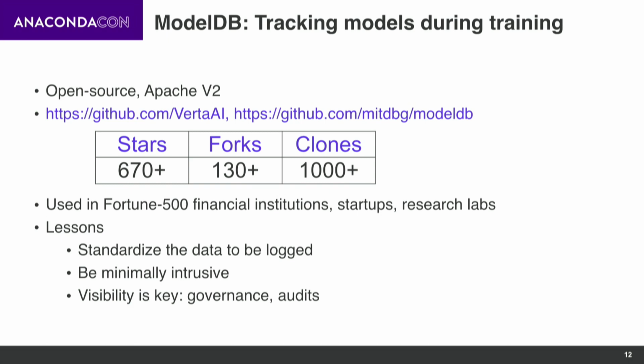To summarize this part, the things that we learned from ModelDB were as follows. You got to standardize the data you want to log. When you say that you're logging a model, what do you mean? Do you mean the code? Do you mean the data? Do you mean the hyperparams? Do you mean the owners of the model? You need to have a standard schema so that multiple people can speak the same language.